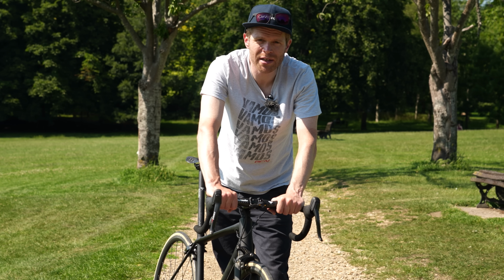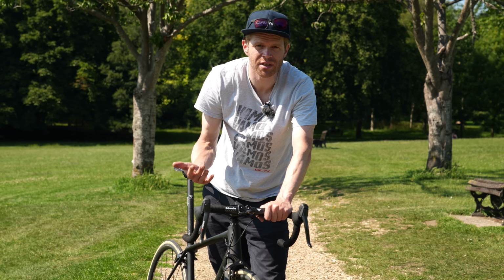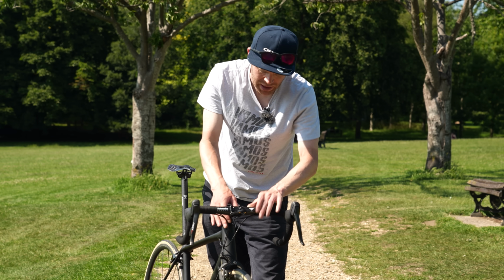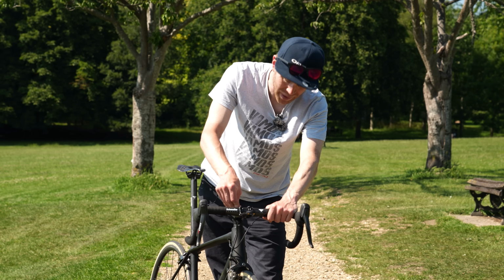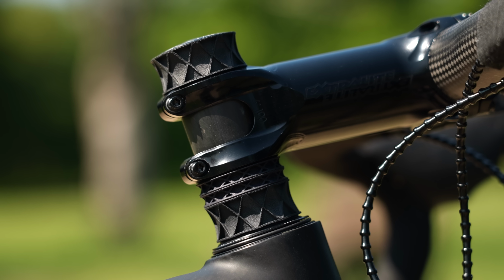Bar tape adds a surprising amount of weight. So standard bar tape typically can add over 100 grams to your bike. It's nuts, especially if you use really thick padded stuff. The stem on here is Extra Light as well, but surprisingly, it's alloy. It's not carbon, but for good reason.